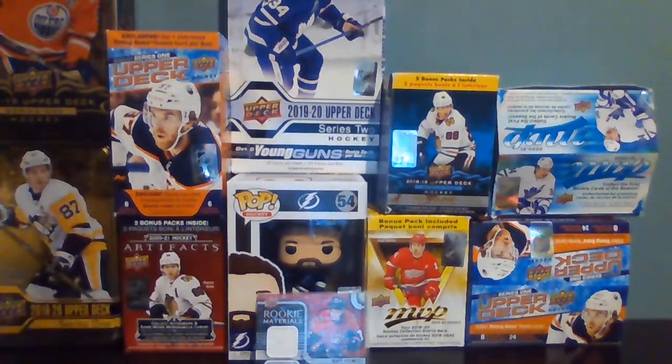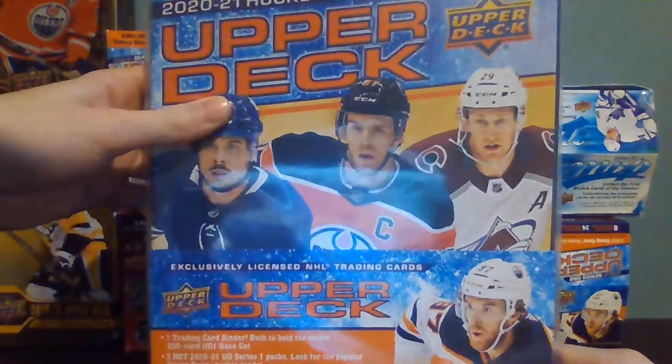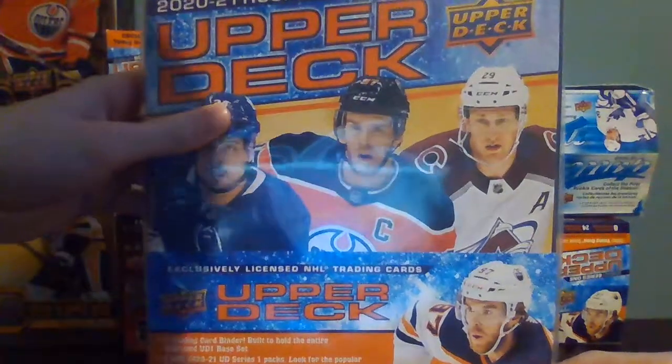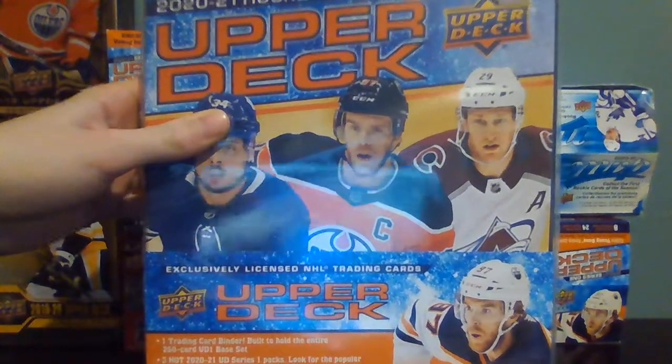Hey guys, and today we got the 2020-21 Upper Deck Series 1 Starter Kit, featuring one binder, three packs, a Sophomore Sensations card, a poster, and a collector's guide. I also have some Dollarama packs after this.